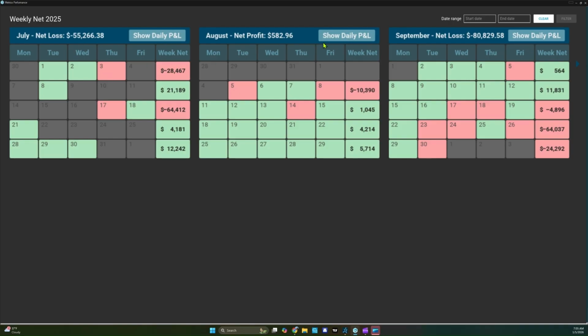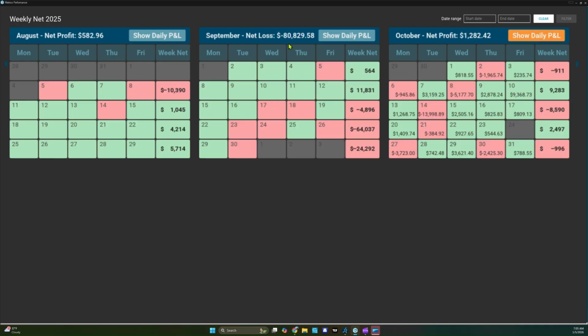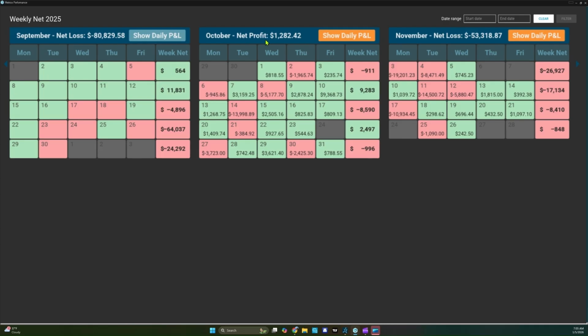And you can see I've had these ups and downs. July was bad, and then August was a little bit profitable, and September was really bad. And then October profitable, November really bad. And then now I'm coming into much more consistency as I've kept working on myself.